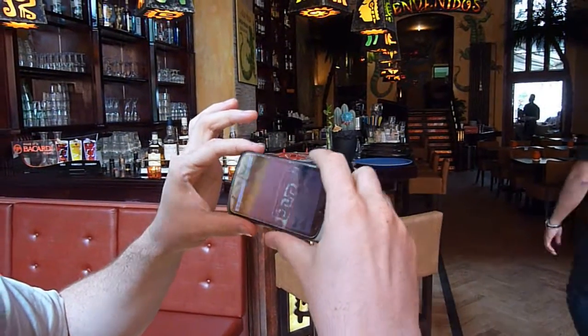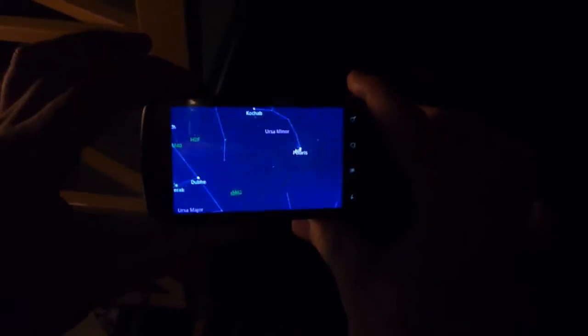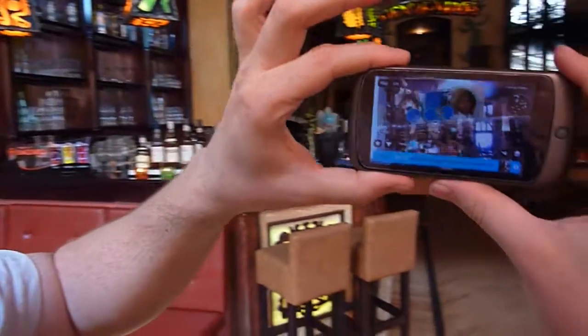It takes a second to load, and this works really well for nighttime. You can actually hold it up and use Google Sky to see the stars in the right position as you look at them, so you can say, oh okay, that's whatever star it is. But this is the Twitter app.